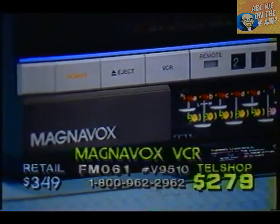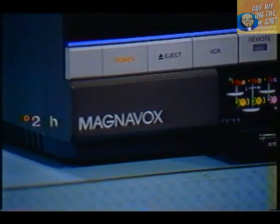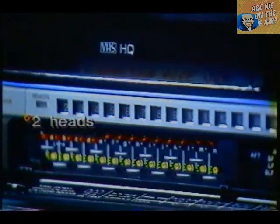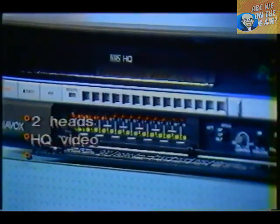FMO61 is the number you want to order by so that you're sure to get this. We have others in stock, of course, but if the Magnavox is the one you'd want, and I can understand why, because it really is a nice one. Why, here's a chance to save quite a bit of money on it.